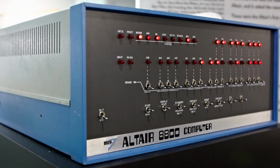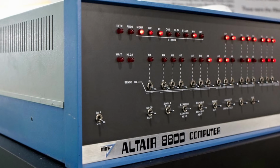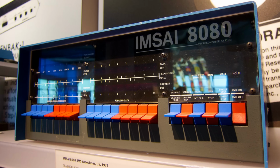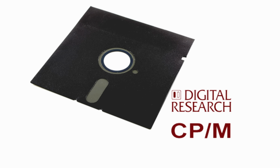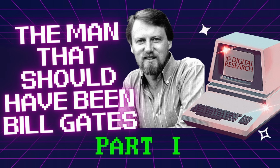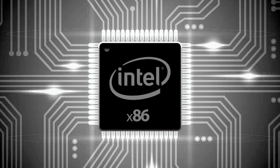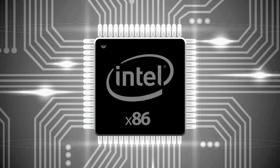The 8080 is often credited with kicking off the microcomputer industry, being the base for machines like the Altair 8800 and the IMSAI 8080. It certainly led to one Gary Kildall creating the popular operating system CP/M. Check out my documentary series on Digital Research and Gary Kildall, the man that could have been Bill Gates, for more on that particular story. What's more, the 8080 directly influenced the x86 architecture, which we still use today in our Intel and AMD based computers.